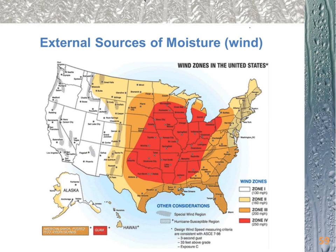If you take a 50-mile-an-hour wind and exert it onto a wall, it creates 6 pounds of pressure. That 6 pounds of pressure is enough to allow moisture into the smallest of cracks in a wall system. So just keep that in mind. You've got your rain, you've got your snow, you've got your wind.